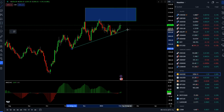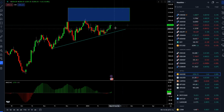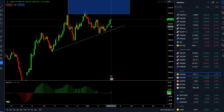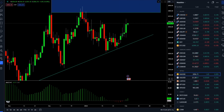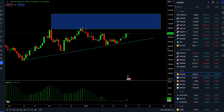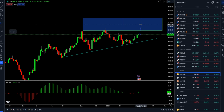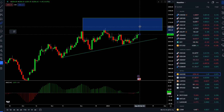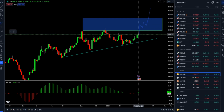Here we have rising lows on the gold market. Yesterday we had an outside range, so a lower low and higher high relative to the day before. It seems like the market is trying to do more consolidation at this point. I would say on a bigger break, if the market trades into 2090 and holds above, there is a chance for higher prices in the gold market.